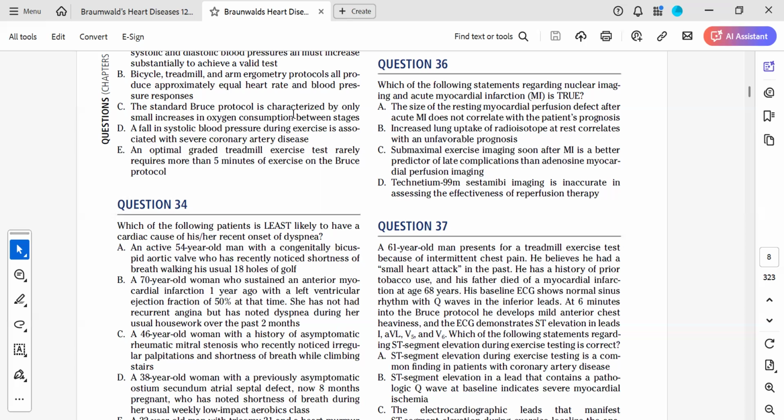Another thing we need to know is that when resting imaging is done, the pattern shown after a myocardial infarction is an increased lung uptake of these radioisotopes. This shows an unfavorable prognosis because it indicates impaired left ventricular function. So that's just a brief summary of what we need to know about myocardial perfusion nuclear imaging.